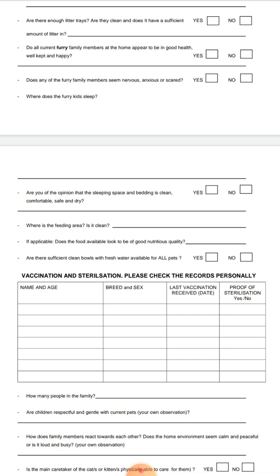Things like that. Vaccination and sterilisation. We're not going to decline homes because people's pets weren't vaccinated in 2 years, sorry about that. Vaccinated in 2 years' time, or for the past 2 years. Some of us prefer as our pets get older.